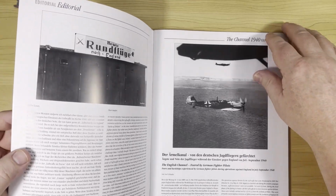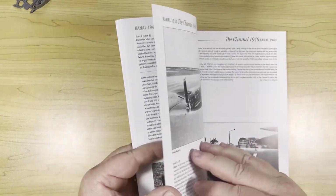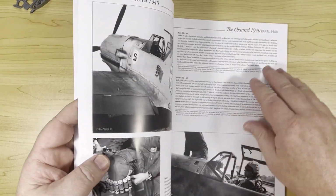So, start off English Channel, basically a bit of an overview of the English Channel. There's lots of original black and white photos throughout, lots of ideas for models, dioramas, basically an overview of what's going on in the channel in 1940.